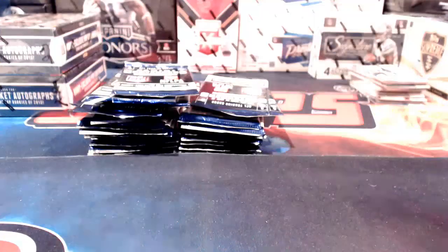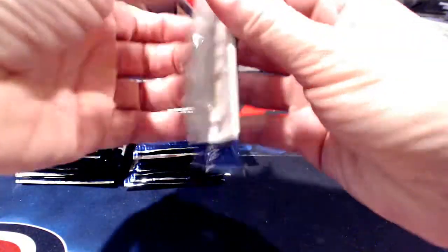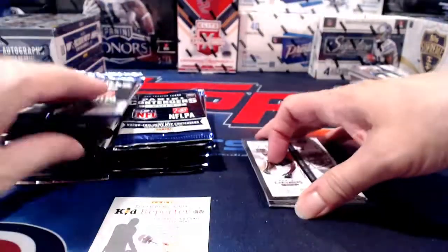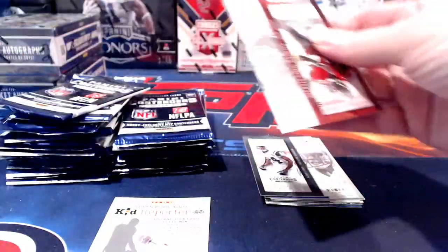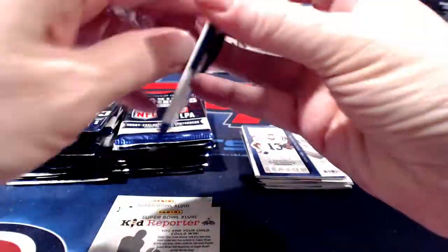I love Contenders. It's one of my favorite rookie products. Well, one of my favorite older rookie products. These days there are so many products that have good rookies in them out of current year stuff. It's kind of hard to still say Contenders is always the favorite, although it's definitely always in my top 5. There are some other things that I really like. Gold Standard being one of them. I was so happy when they brought it back to football.